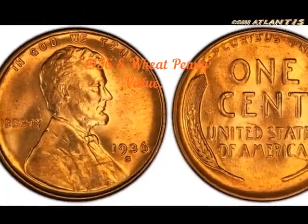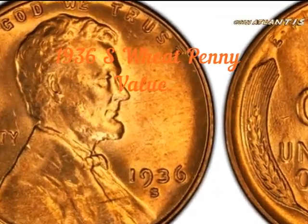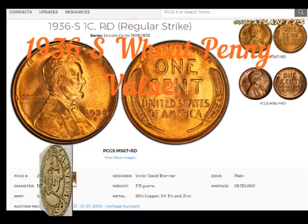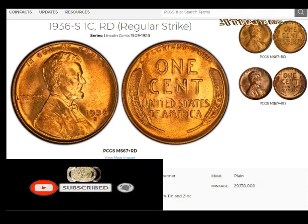1936 wheat penny value. To check if you have a 1936 penny minted in San Francisco, look for the mint mark S. There were 29,130,000 coins minted in the San Francisco Mint in 1936, so they are less numerous than either no mint mark or D minted coins from the same year. Despite the lower mintage, there are many known mint state 1936 pennies, so they are not particularly valuable.